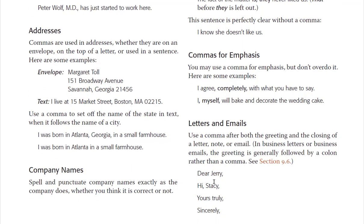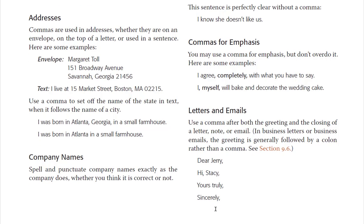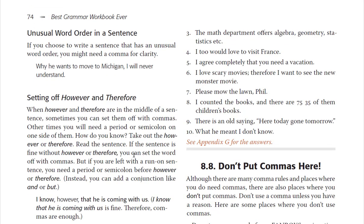Use a comma in a greeting. So when you do a greeting and an ending in your letters, then you got to put a comma after that in business letters and that sort of thing. Unusual word order in a sentence. If you choose to write a sentence that has an unusual word order, you might need a comma for clarity. Why he wants to move to Michigan, comma, I will never understand.